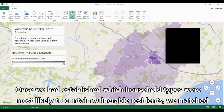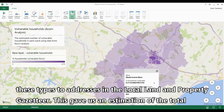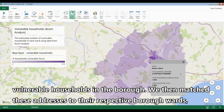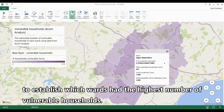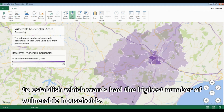Once we had established which household types were most likely to contain vulnerable residents, we matched these types to addresses in the local land and property gazetteer. This gave us an estimation of the total vulnerable households in the borough. We then matched these addresses to their respective borough wards to establish which wards had the highest number of vulnerable households.